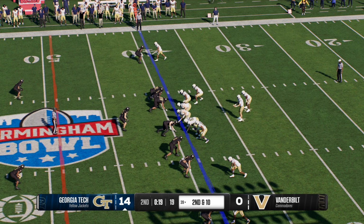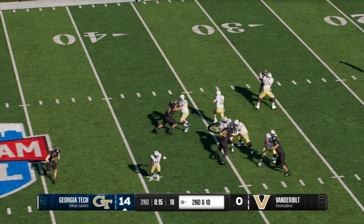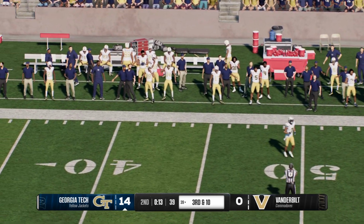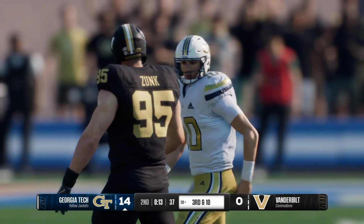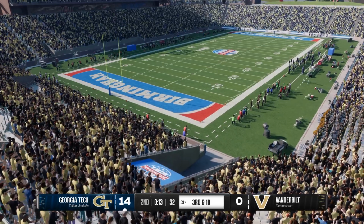2nd and 10 from the 39. To throw, it's King. Just had to get rid of that one. Good job to fight another play. And that's a really good decision by the quarterback. Don't take the sack, throw the ball away.